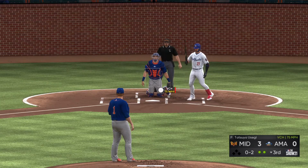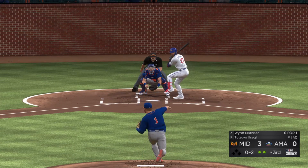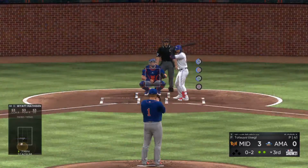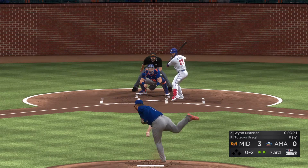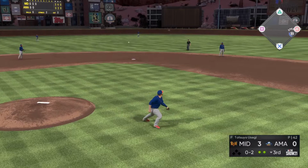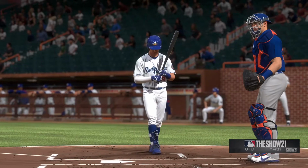Protecting with 2 strikes, went out of the zone that time, but he stays alive. 2 out, nobody on. A little late on the fastball, but he's able to spoil that one off, and he'll get another chance. Hit on the ground out to short. Fielded cleanly. Over to first, and that retires the side. So nothing happening this time around.